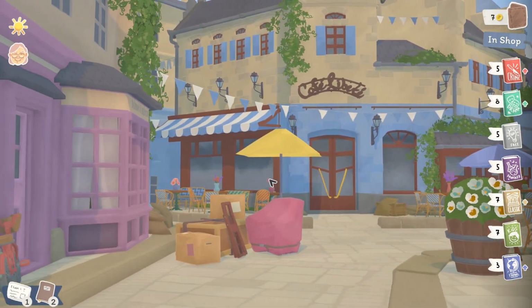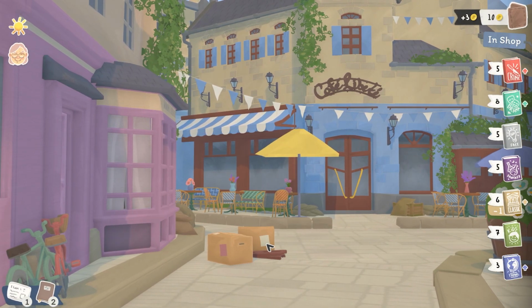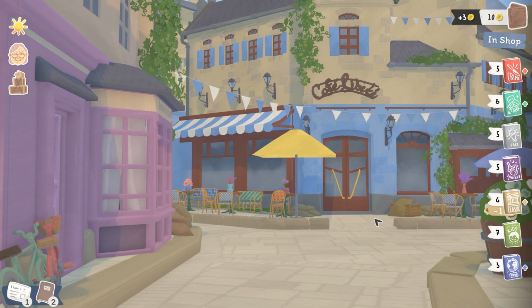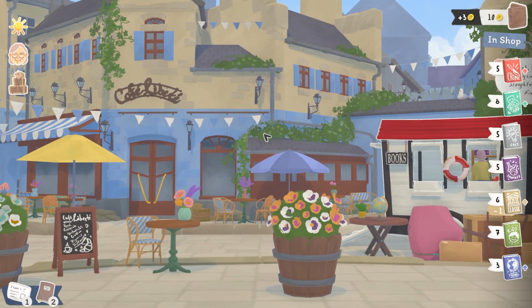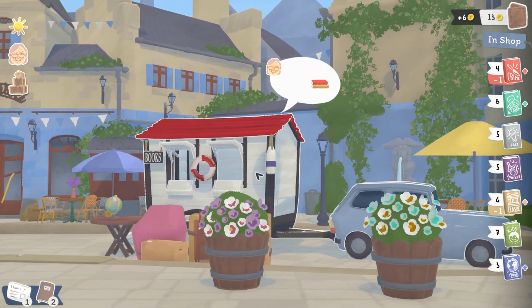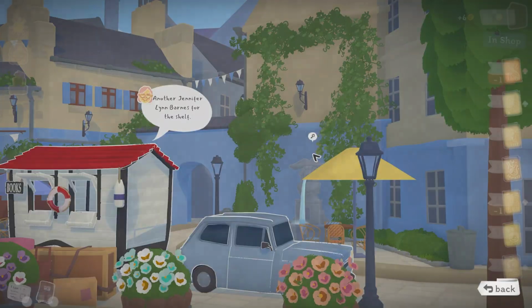Okay, so we've got some stuff here. We can just click and grab all of these. There we go. We've got her stuff, so we should now be able to come to the flea market on Saturday, but we are encumbered, so we can't carry much else, and that increases our daily expenses, which is going to make things difficult. What's this?